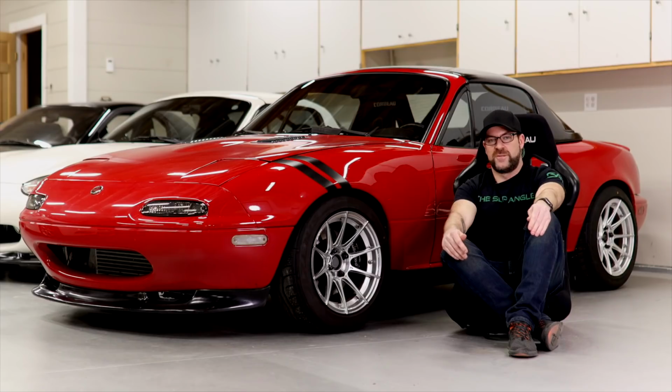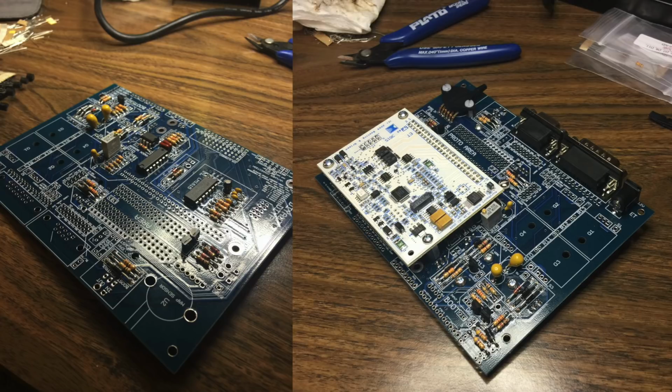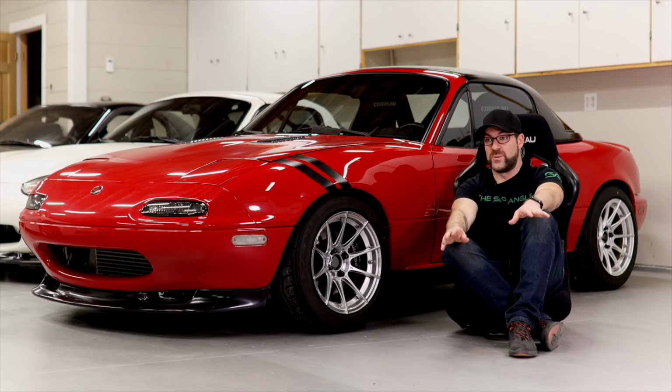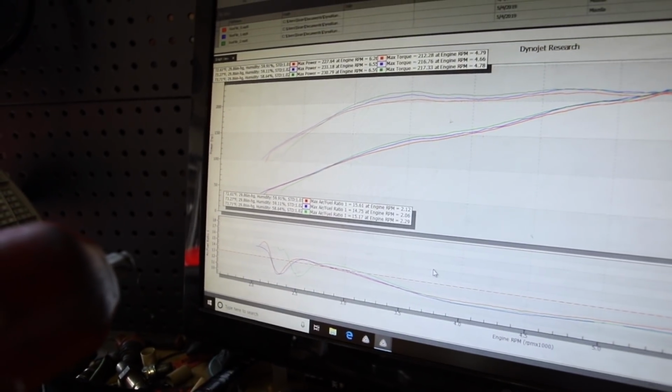So with the help of my good friend Tom, he's actually been on the channel a couple times with his Exocet and his V6 Miata, we actually soldered this ECU together. We built this ECU completely and tuned it all by ourselves as well, because I felt like it was the best way for me to learn about tuning and everything that's involved in that.